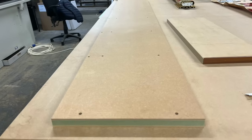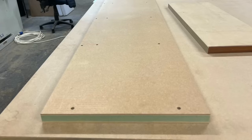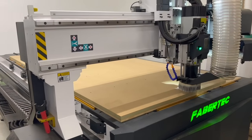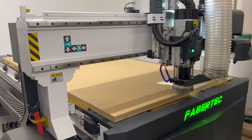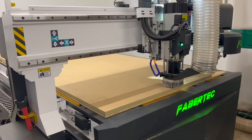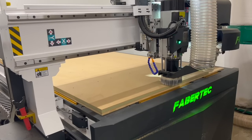It kind of looks a bit like a licorice allsort. You've got regular coloured MDF on the faces, and then there's a central core, which is by far the bulk of the material, and that's got a greeny tinge to it, but it is much harder and much more dense and much stronger than regular MDF.